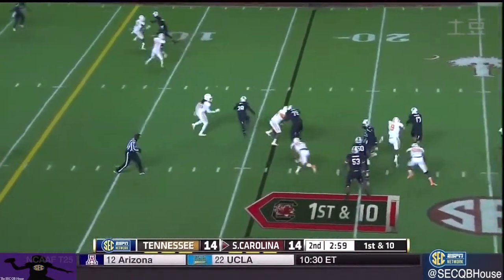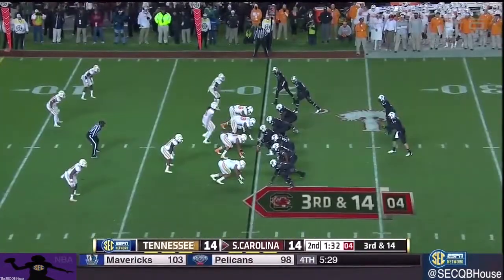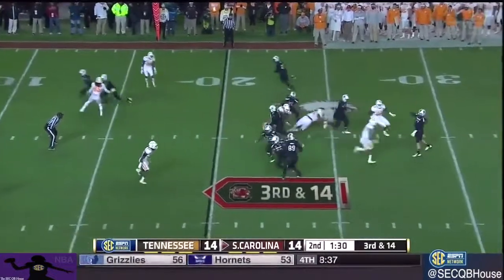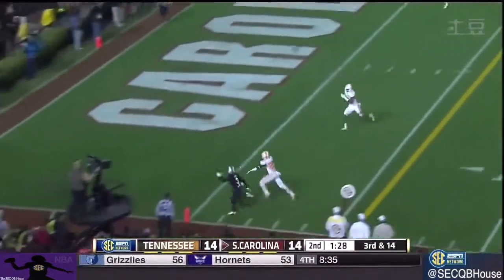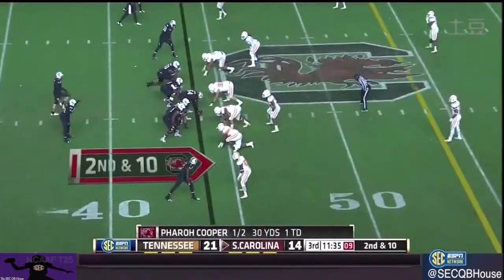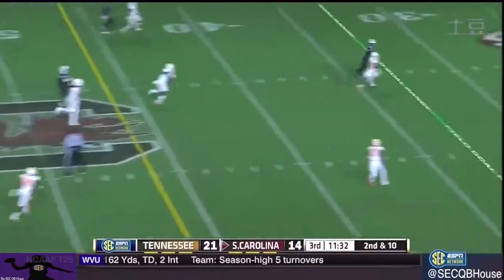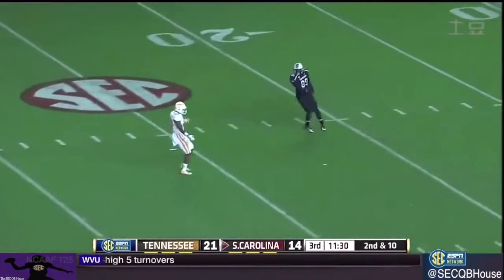Thompson steps up, buys time, taken down from behind. They're coming free, both of them, to the end zone. Incomplete. Nick Jones. Well, eyes open if they can slip a receiver behind the secondary. Incomplete.